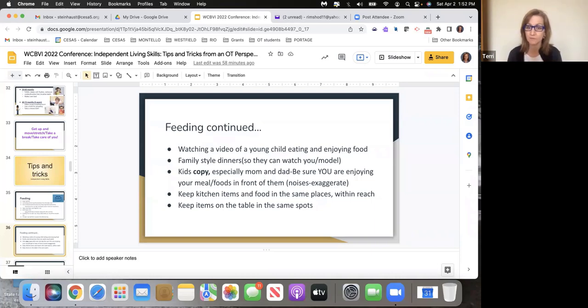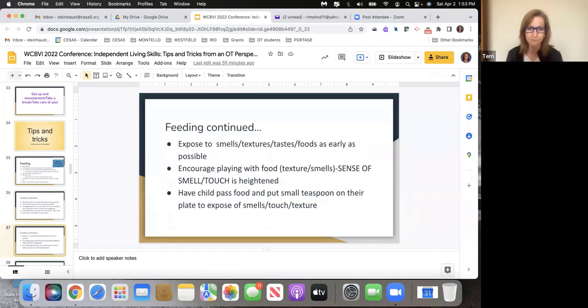Keep kitchen items and food in the same places within reach. Those things that you want them to be able to reach, salt and pepper, maybe the forks, the drawers, those types of things, glasses, their cups. Keep items on the table in the same spots. That'll just help them be more successful.